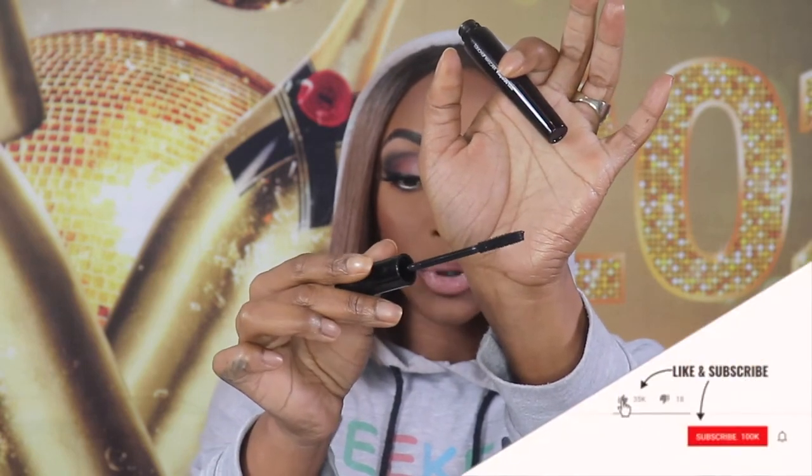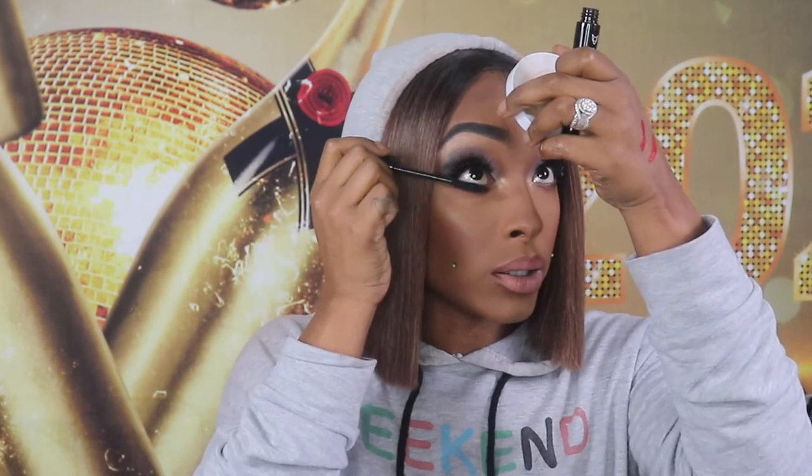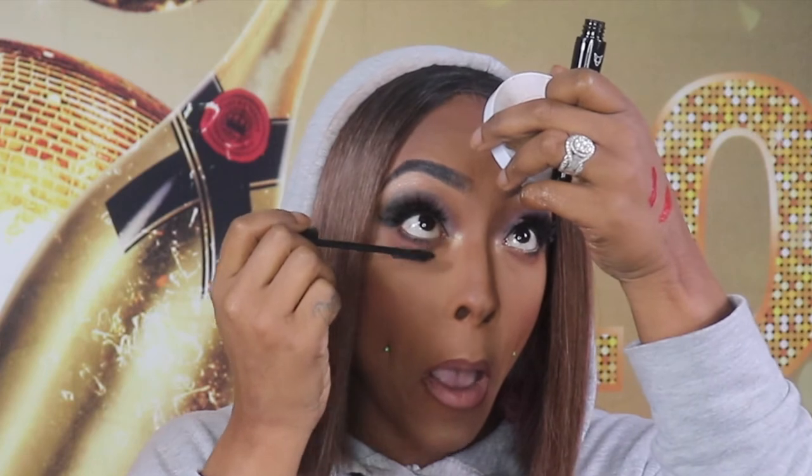The wand is pretty cool for my liking. I mean, I don't like dramatic wands or anything like that, so the wand of it is pretty fine. Let me just test it out and see. Because I know it's been sitting here for a minute, and I think the longer it sits, the more thickness it'll get. Well, it really didn't even make a difference considering I already had mascara on.